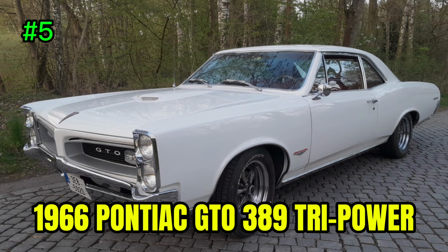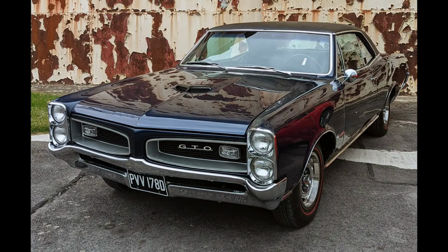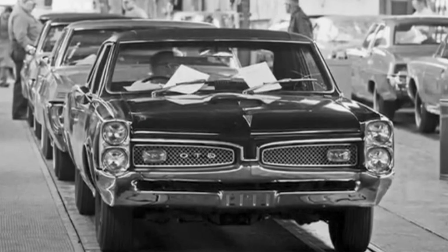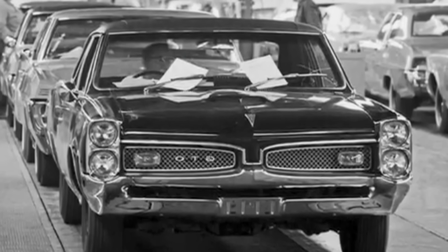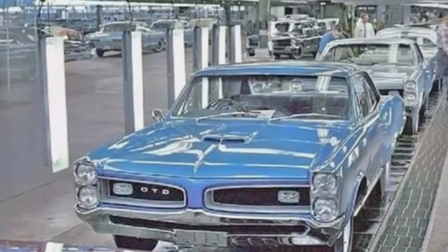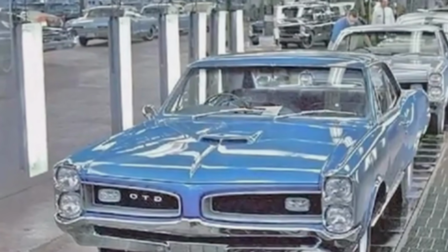Number 5. After a hugely successful 1965 with over 75,000 units sold, the Pontiac GTO was spun off into its own standalone model line for 1966, and it paid off. This became a record-breaking year with nearly 97,000 units sold, the highest in the model's history.